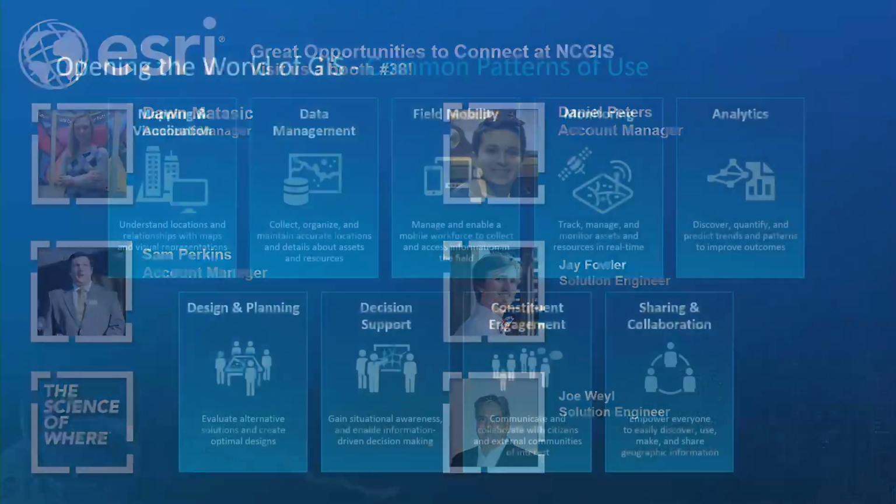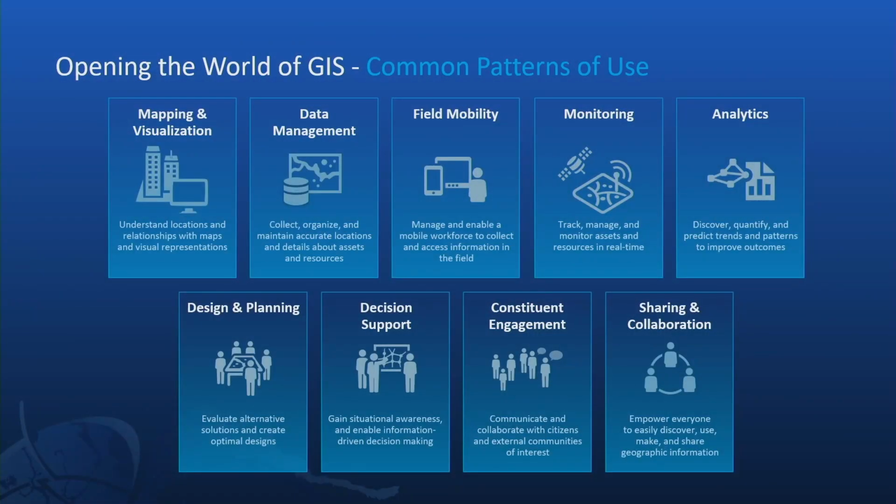So one of the things I like to start off with in terms of the general trends is to focus on the 9 areas where ESRI technology can really help you all. I'm not going to spend a ton of time on these, because we're only given 20 minutes. But these are the patterns that when we talk with executives, when they say, hey, I have a problem, can GIS address this? Typically, 9 times out of 10, it's going to fall into one of these categories.